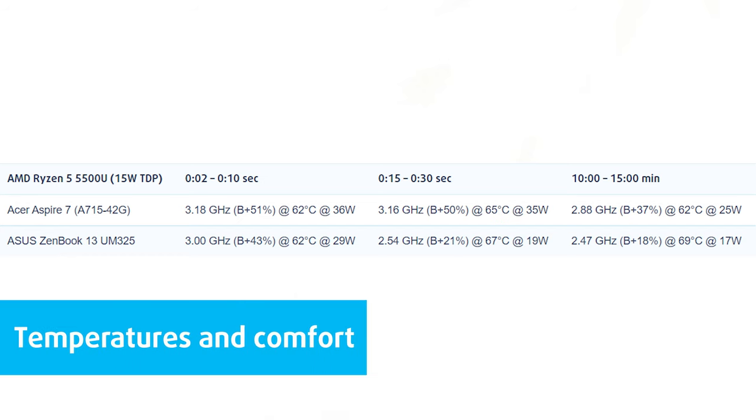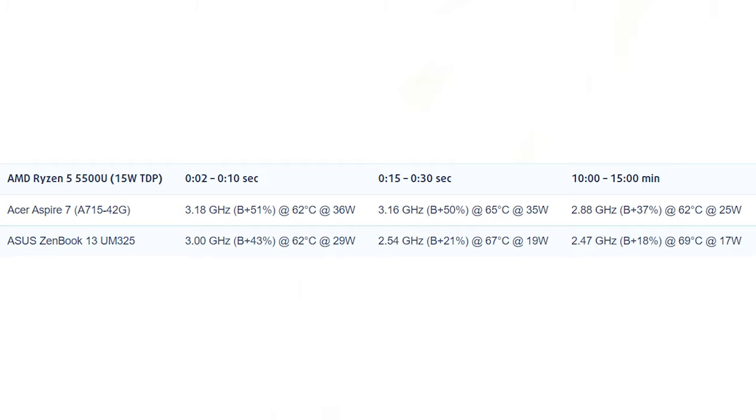In this test, we use 100% on the CPU cores, monitoring their frequencies and chip temperature. The first column shows a computer's reaction to a short load, 2 to 10 seconds. The second column simulates a serious task, between 15 and 30 seconds. And the third column is a good indicator of how good the laptop is for long loads such as video rendering. The fact that this laptop has a proper cooling solution, designed for a lot more power-hungry processors, shows that the only limiting factor for the Ryzen 5 5500U, in this case, is power.